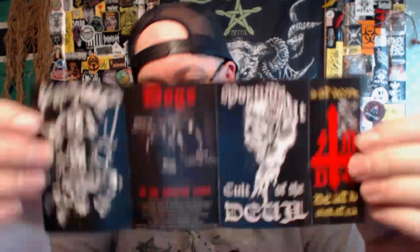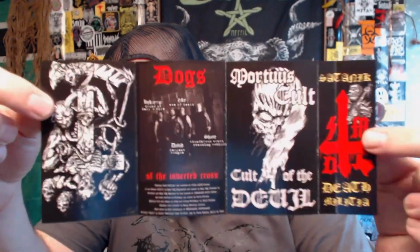All this stuff was used or blemished. If anything is ever listed as blemished on there, they tell you what the actual blemish is. Some of the stuff could be just like a cracked jewel case, a cracked shell, or cracked jewel for the tapes, and that type of stuff. So you can kind of buy with confidence and know that you're not getting something that's just completely wrecked if you pick up something from the blemish section there of the web store.